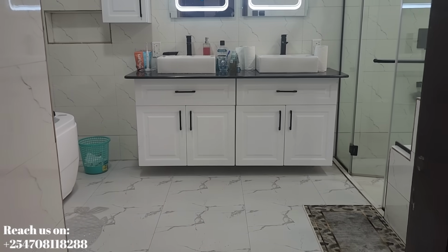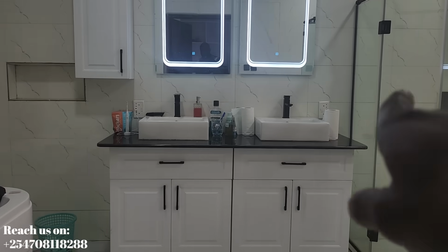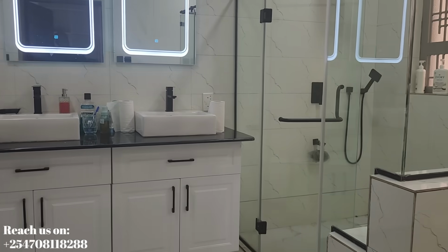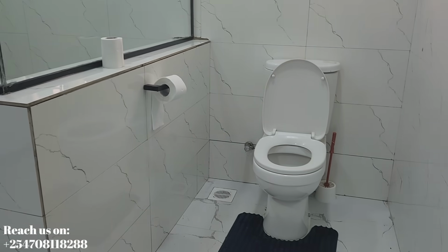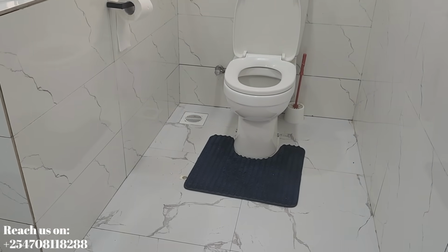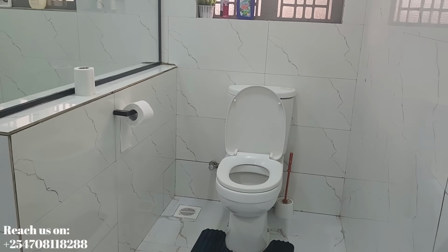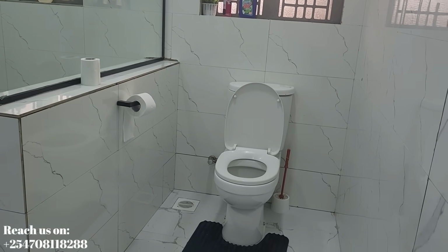So as you enter the main door here, on the right side, this side, the first thing you'll see is the toilet. And of course, I didn't know enough about what kinds of toilets to buy. So don't buy this one. There's a video I did about toilets. Watch it before you buy a toilet. So we have a toilet on the right side here.